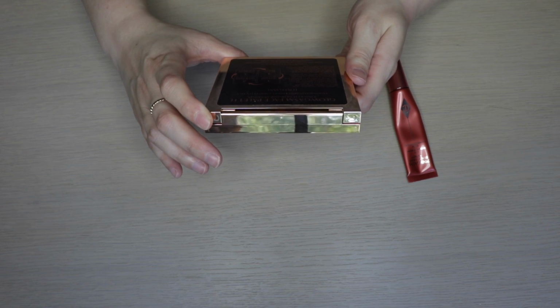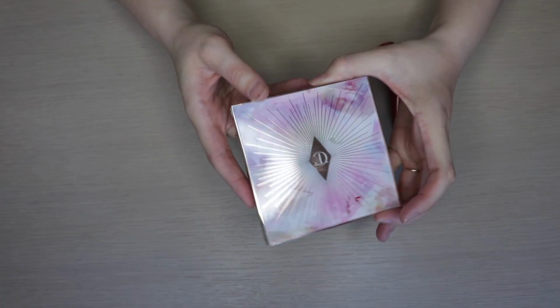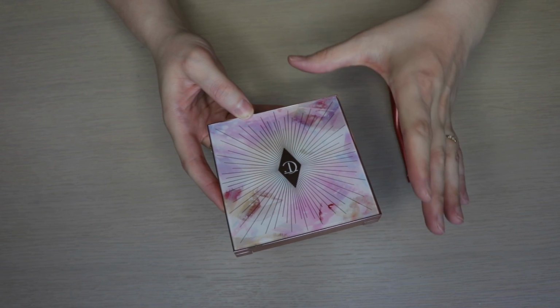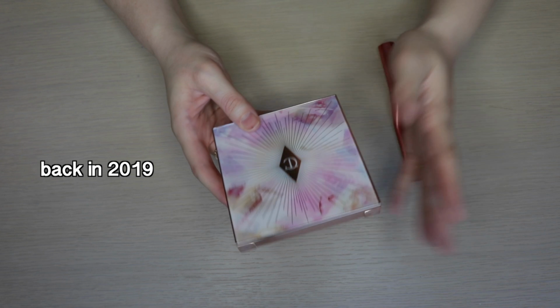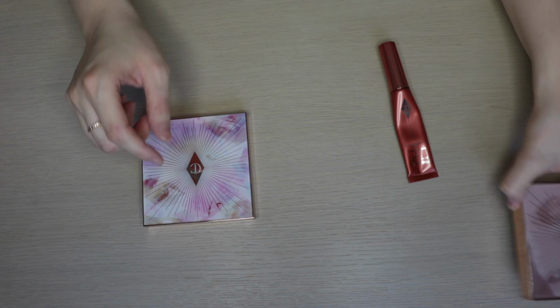So this palette is called the Glowgasm Face Palette, and it's the Glowgasm version. The packaging is beautiful. This is a palette that came out several years ago and I wanted it, but by the time that I even realized it existed and that I wanted it, it already wasn't available anymore. I think it might have been limited edition or something. And so I kind of secretly hoped that they would bring it back at some point. They never did. Eventually another face palette came out.